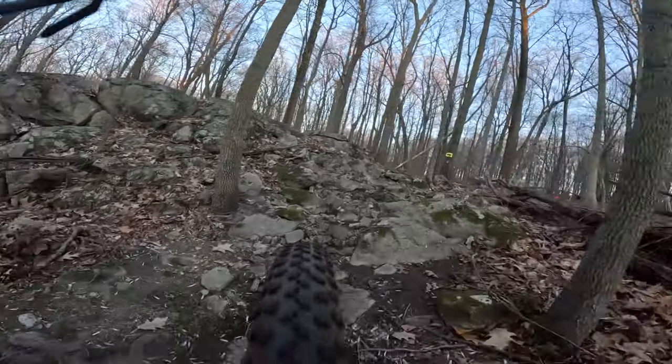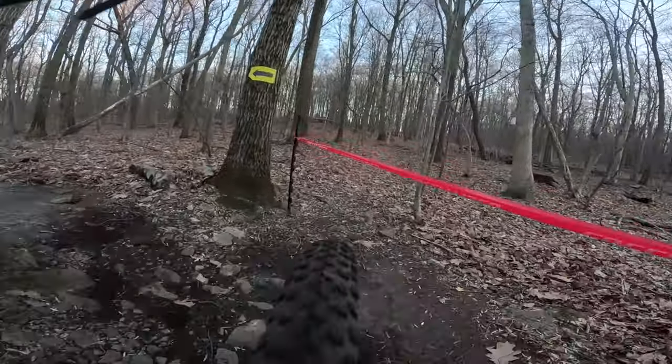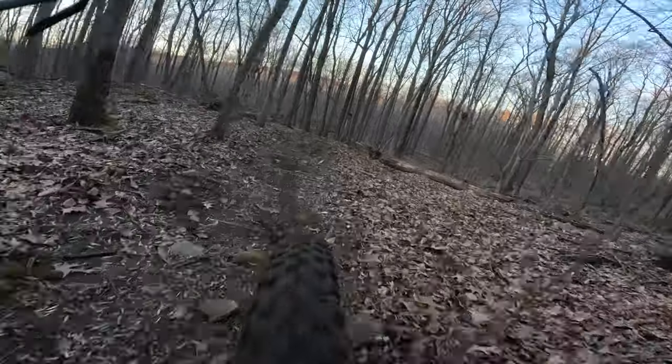Here's pretty tough. You really need to throw yourself up over this. It's kind of loose rocks stacked up. And then you go back and up and over. And then you hit this descent again.